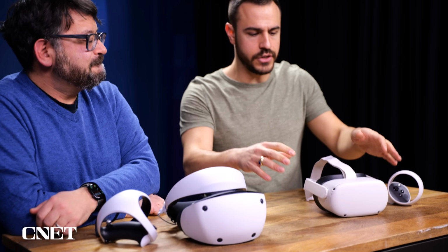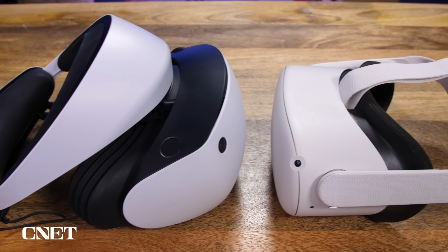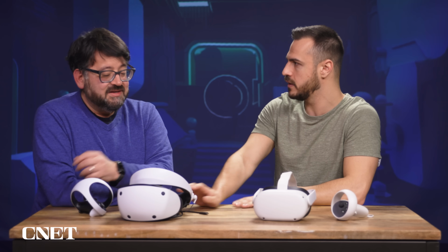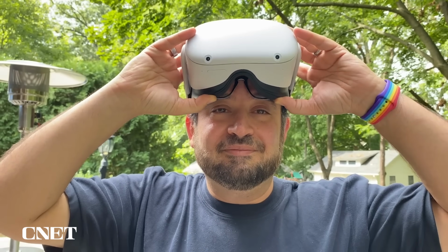Let's also get into just the fit of these. They both have different abilities to shape it to your face and your eyes. Tell me about the PSVR 2. Yeah, so I have big chunky glasses, and I've had a lot of problems with headsets. I have to have a separate pair of glasses that's a little smaller to fit into the Quest 2. This fits my big glasses.